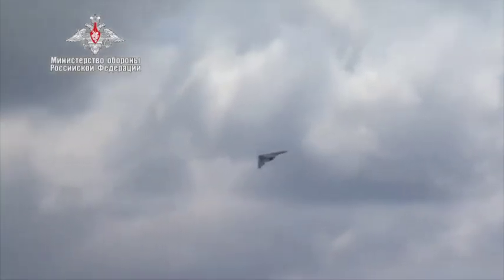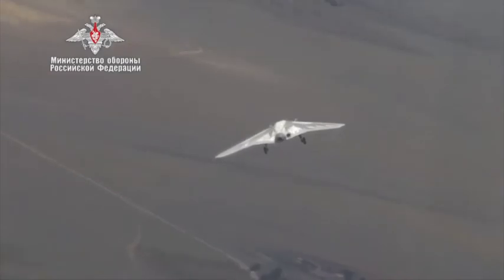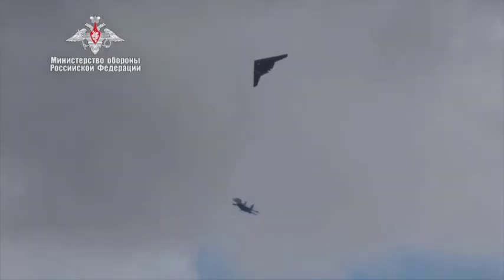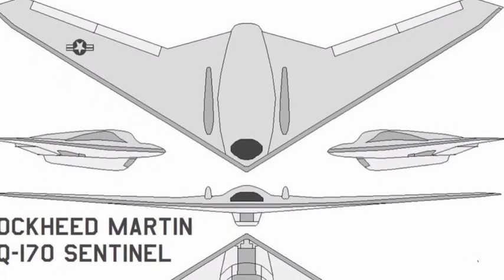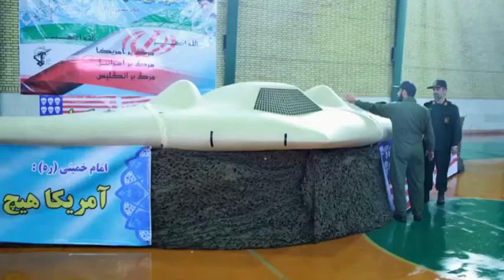The Russian UAV's flying wing configuration and fuselage-embedded engine bear more than a passing resemblance to the U.S. Air Force's RQ-170 stealth drone, the existence of which only became publicly acknowledged after one was captured by Iran via hacking and then extensively studied by Russia.